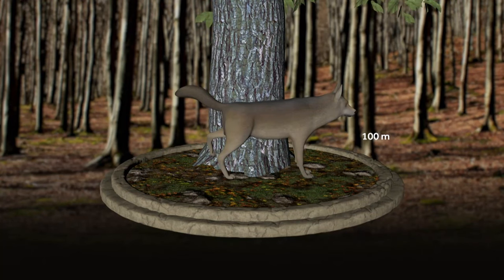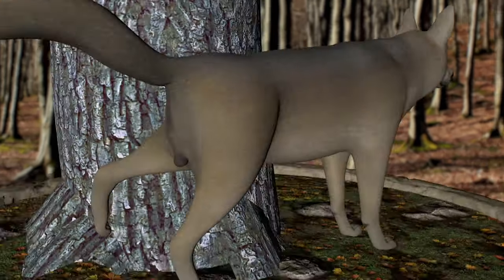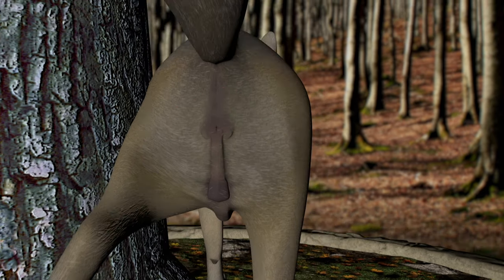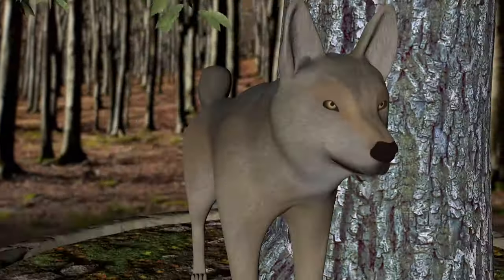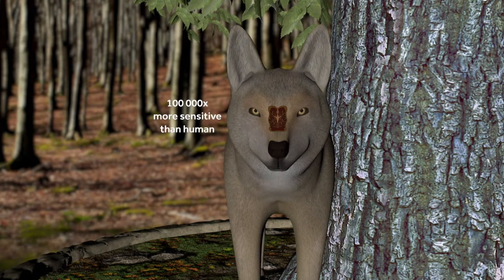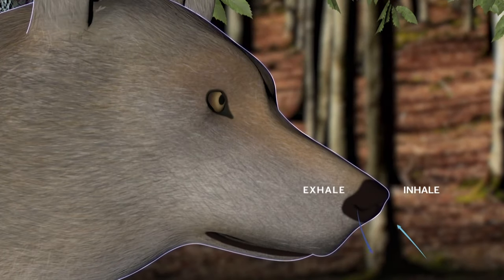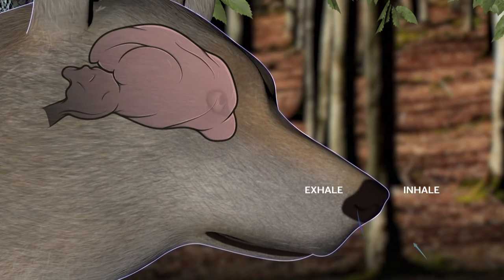A wolf marks its territory with his scent print around every 100 meters. Specialized glands around the anus and near the base of its tail produce his signature scent. A wolf's specialized sense of smell is 100,000 times more sensitive than ours. They exhale through side slits in their nostrils, so the incoming scent doesn't get diluted. Their olfactory bulb, which recognizes smells, is 3 times larger than in humans.